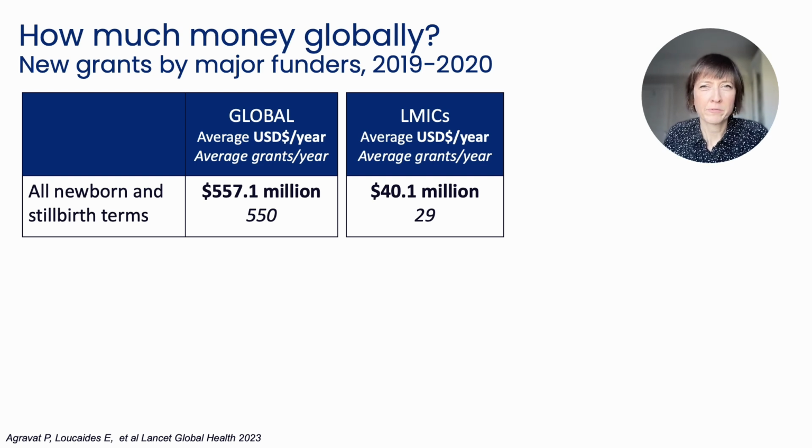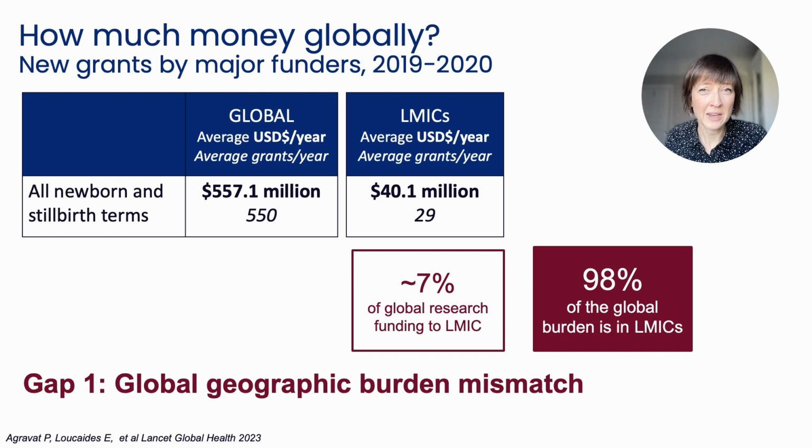In our first objective, we looked at new grants awarded by major funders in 2019 and 2020. And we found that major funders awarded 550 grants, about $557 million on average per year. Of this huge sum, just 40 million or 7% was awarded to institutes in LMICs, where we know 98% of the burden lies. There is thus a significant global geographic burden mismatch here.